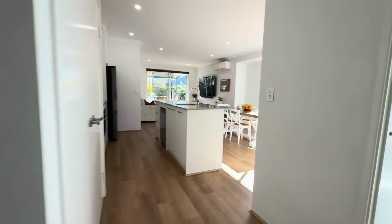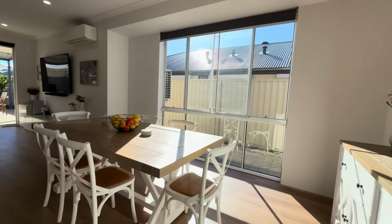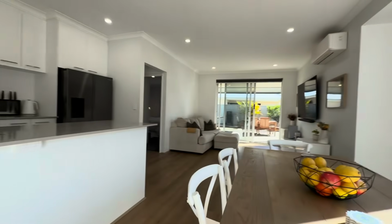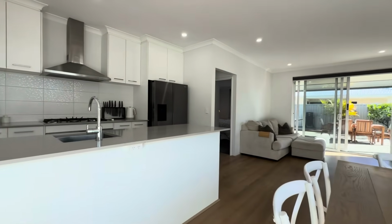It is a lovely home. Everything about it just so attractive on every level. Attractive in its floor plan, attractive in its styling, and very attractive in its pricing. This is what it is all about, folks.